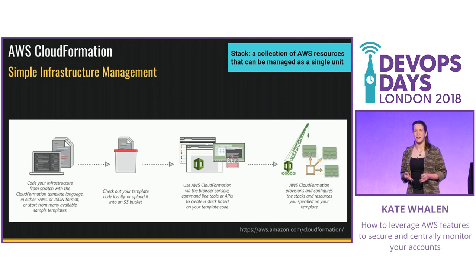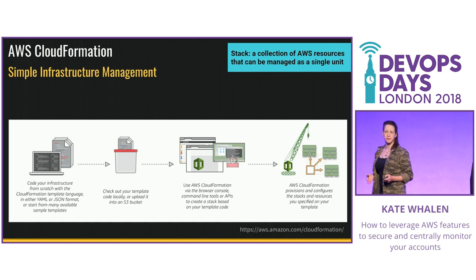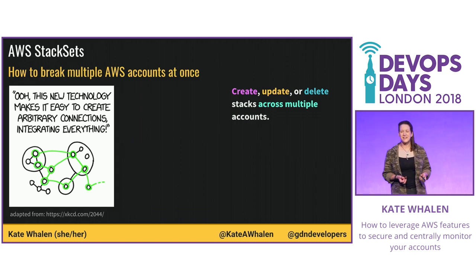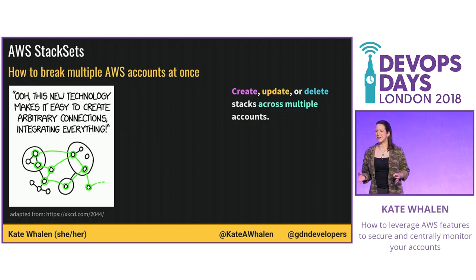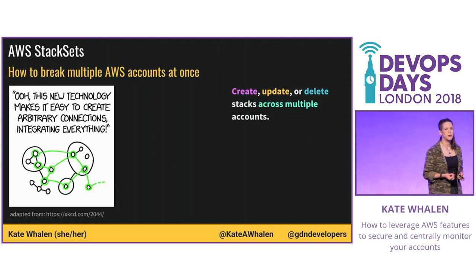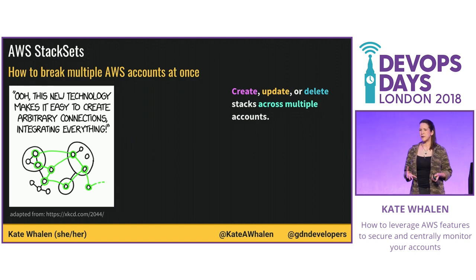StackSets are a way of supercharging CloudFormation. They will allow you to create, update, or delete stacks across multiple accounts, all with a single console action, which is incredibly powerful and incredibly useful. For example, maybe you want to enable CloudTrail in all accounts. You can do this with StackSets a lot quicker.